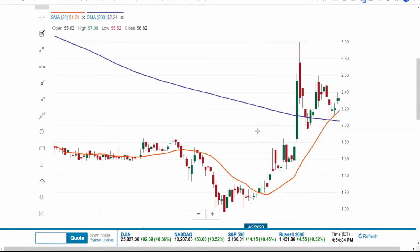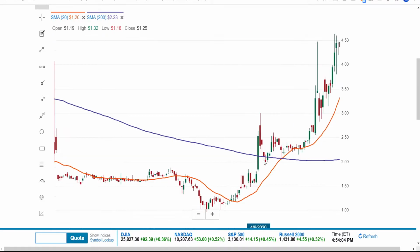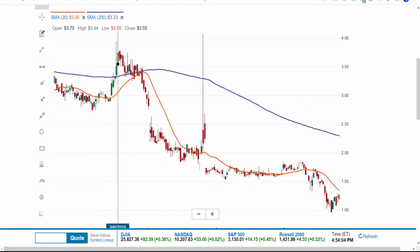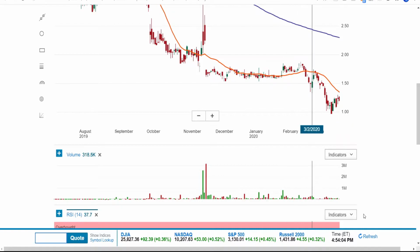So yeah, that's basically what I mean when trading with the plan instead of just seeing some green right here and then buying, and then having it tank and you're selling over here. Now, this looks pretty crazy. I don't know what happened here. But yeah, that's what I'm pretty happy with.